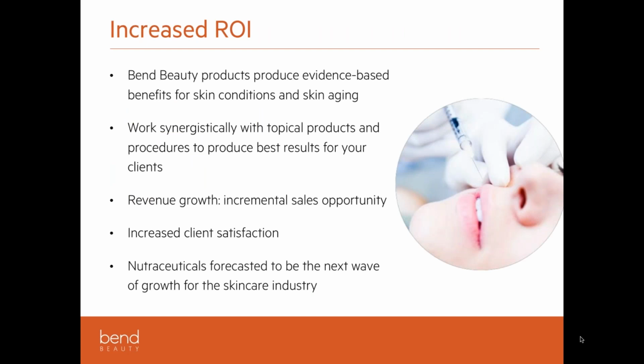So remember, Ben Beauty's products are evidence-based. They're working synergistically with the topical products that you're already using, as well as services that you're offering. So it ends up being an incremental sales opportunity for you. But what happens is clients end up seeing better results from their topicals that they're using and more satisfaction from the services that they've received.